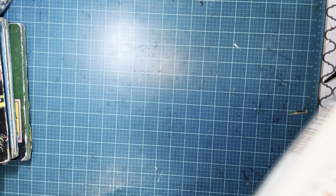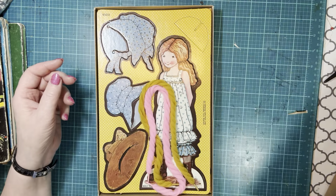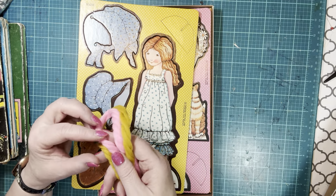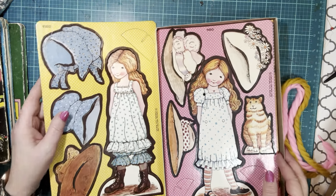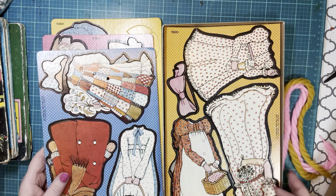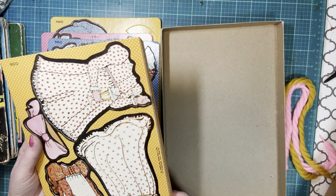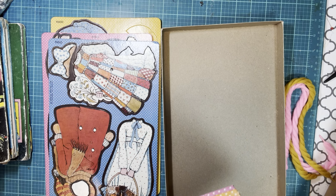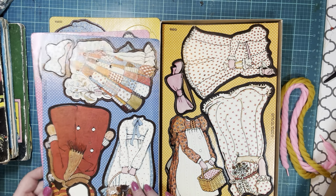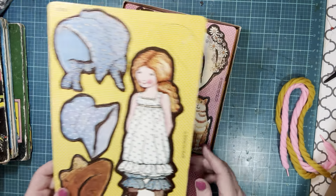And lastly, Holly Hobby sew-ons. Oh, they still have, they're in their packaging. They were never used. They've got the nice yarn to go with them. And there's two dolls and lots of outfits. Wow. This is amazing. This is amazing. Thank you. I love these.